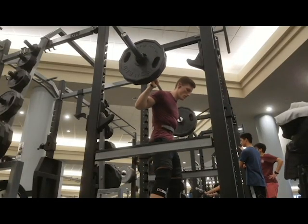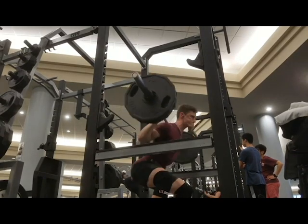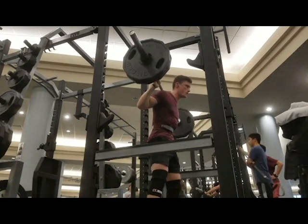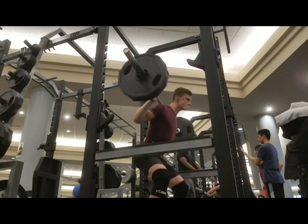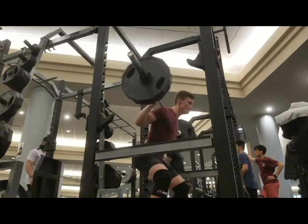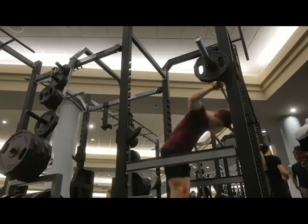Then I ended up dropping down to 225 here and did a tempo set with a 3-second pause down at the very bottom. In case y'all haven't noticed, the video sped up 2 times, so that pause felt like forever whenever I was underneath that weight. But basically, this just emphasizes your technique. Make sure you're not weak in any portion of the range there.